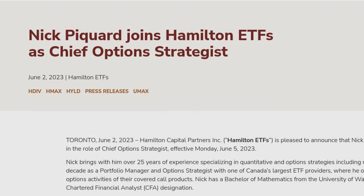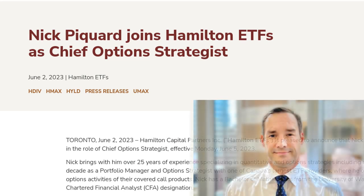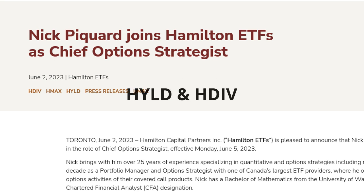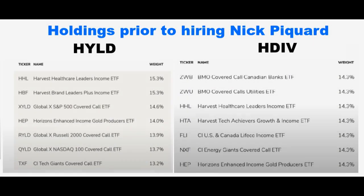Back in June 2023, Hamilton hired Nick Pickard as the chief options strategist. This hiring represented a major shift in the management's focus when it comes to their ETFs. Prior to this, they had only two covered call ETFs, HYLD and HDIV. If you look at the composition of both these ETFs prior to the arrival of Nick Pickard, you will notice that both of them were baskets of third party ETFs.